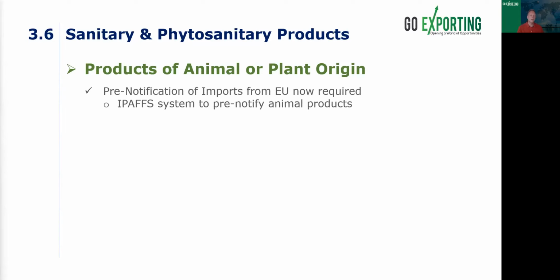If you're bringing in fruit and vegetables, you can use the existing system, what was called PEACH, or IPAFFS if you're new to it. Everything will be moving to IPAFFS eventually during this year, so that's going to be the main system that you use.